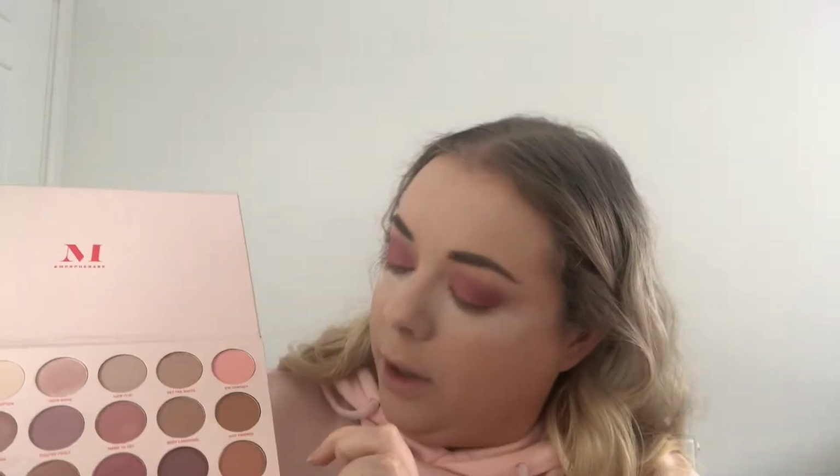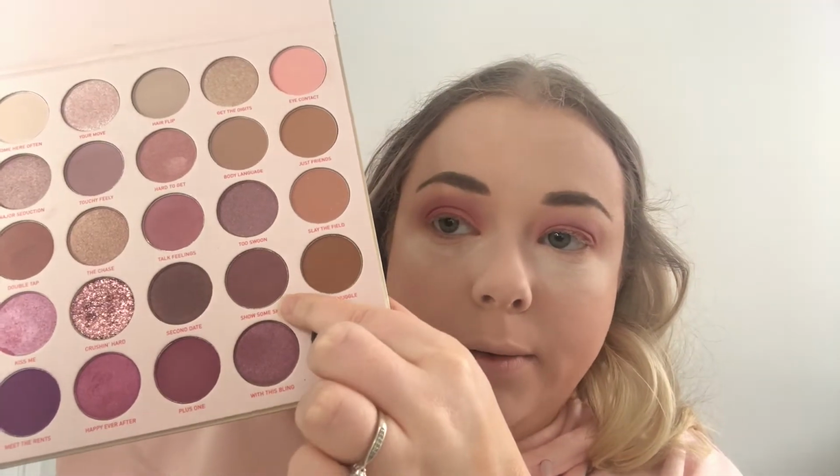And I'm going to go lastly in with the Morphe 506 brush, little blending brush. I'm going to go into the colour Show Some Skin, which is this one, and I'm just going to kind of deepen the lash line. I'm going to do a wing liner, but I just want to have it slightly darker across there just for the definition.